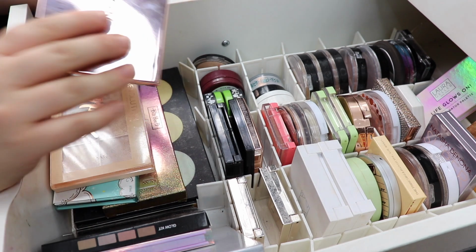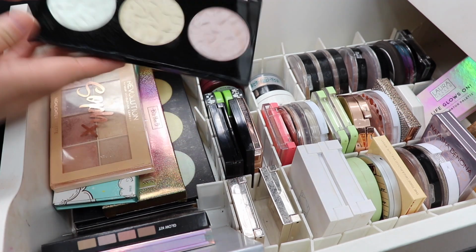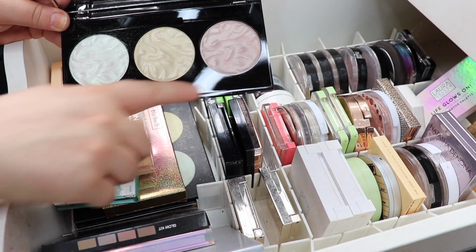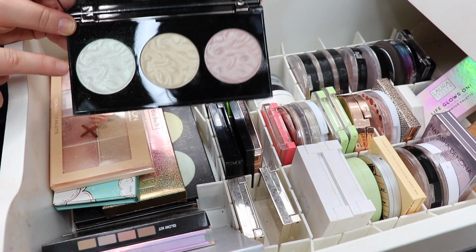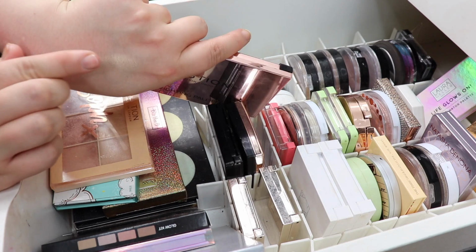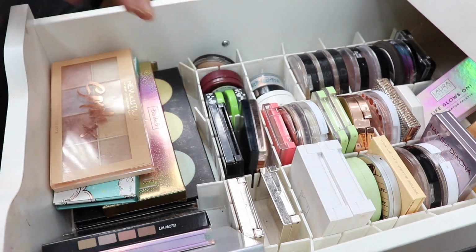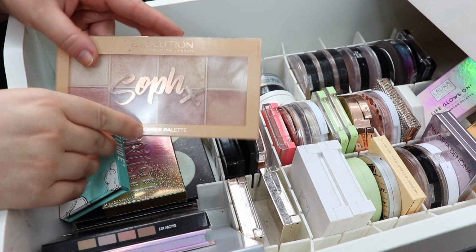This one I actually got for free from Revolution when I placed an order. They kind of just sent this along. These two are pure trash, but this one is pretty neat actually. I did use it in a video recently. It sort of has this green tint to it. Really, really pretty. This is a really good Revolution palette.